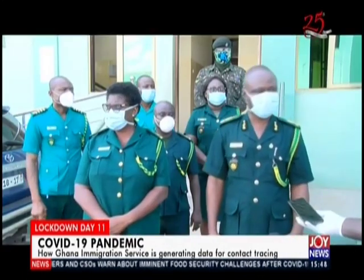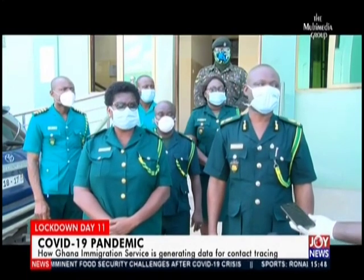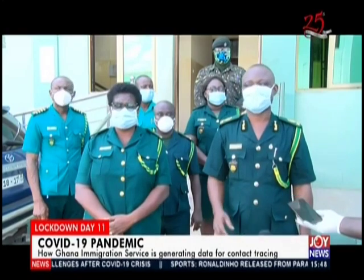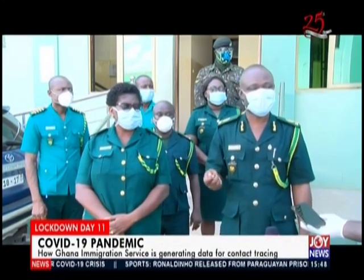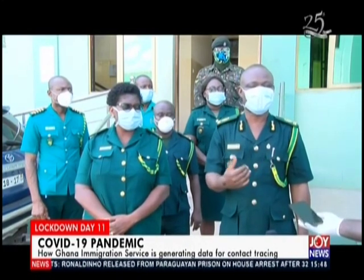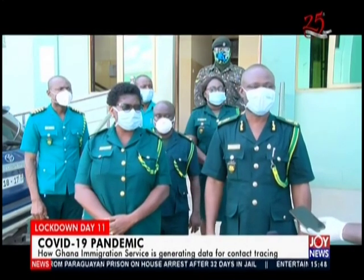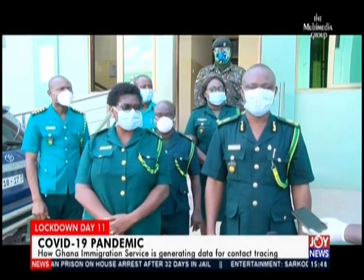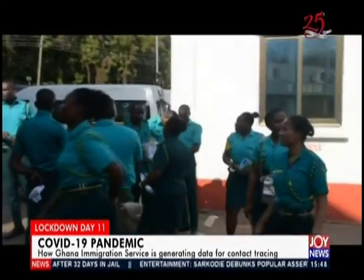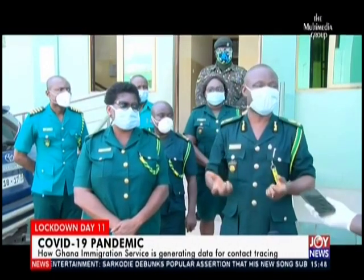So far, so good, and there's still a lot of work to do, because Accra is a big region. We have over thirty-something thousand passengers to trace who entered the country between the 3rd of March until the lockdown. That is a huge responsibility, but we are doing our best. We don't go to the field alone. We accompany them and get the contacts for them to do their sampling or whatever they are supposed to do.